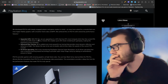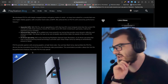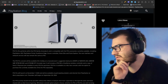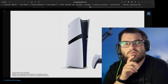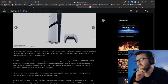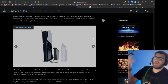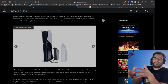So, advanced ray tracing and AI-driven upscaling. PS5 Pro, perfect. So we just get more screenshots of this thing. So let's see. So yeah, digital. Fine. Okay, yeah. I think it's just because it is using the exact same shape as the PS5.